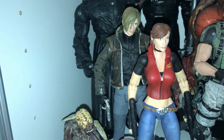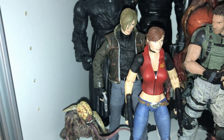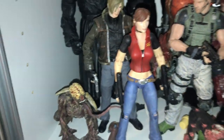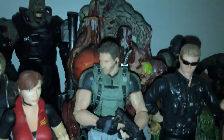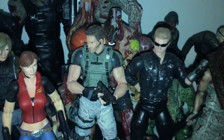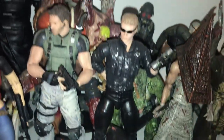Then we have my custom Leon. Basically just wanted an articulated figure. He's a rush job, but I might go back and do something better at some point. I don't know. Liquor. Some dogs. We have Chris from NECA, with a very repainted head, because the original looks like crap. Toybus Birkin, he sort of works. Well, not really, he's a bit too small, but it's still a pretty good looking figure for the time.